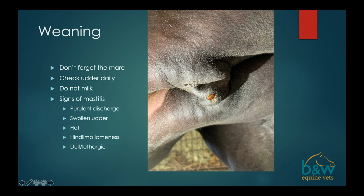Don't forget the mare in this. She will probably find it a bit stressful as you're separating her from her baby. They usually get over it very quickly. Like I said, as the foal starts to get boisterous, most mares start to find them slightly irritating, so it's not usually too much of a problem. Again, try and buddy her up with a friend and wean them separately as well.